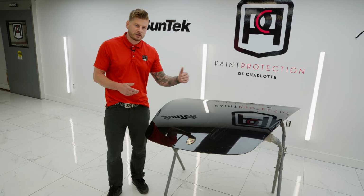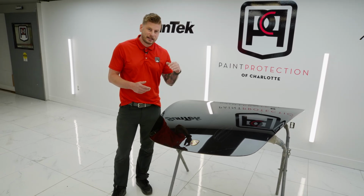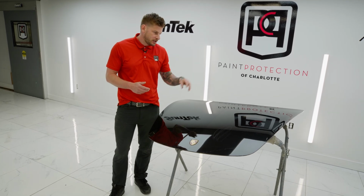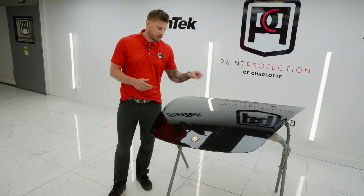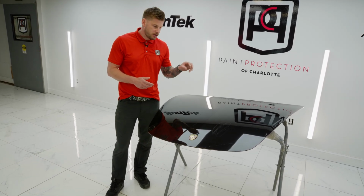So instead of having to wax the panel or seal the panel, you do it one time and it can last anywhere from a couple of years, 5 years, 10 years, etc. It makes it incredibly easy to wash and maintain, but it does not stop rock chips and it does not stop the paint from getting scratched up, swirls.